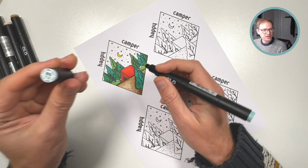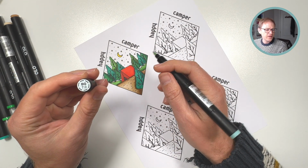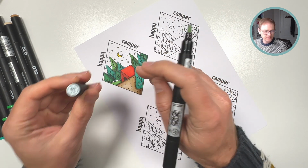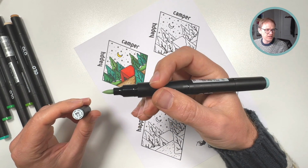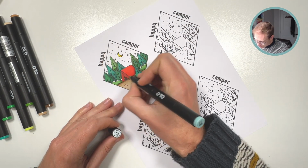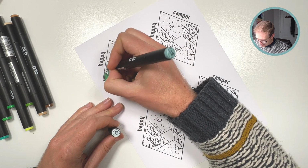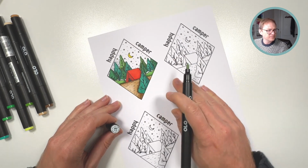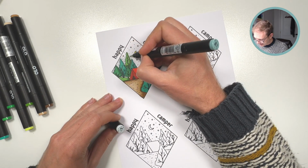So I'm going to start with BG70. This is the lightest of them. So it's going to be such a small amount of this blue-green in here. And I'm not going to worry down here because I know that's going to be darker. But I want it to be all up here. It's almost like a gray. It really looks gray right now.